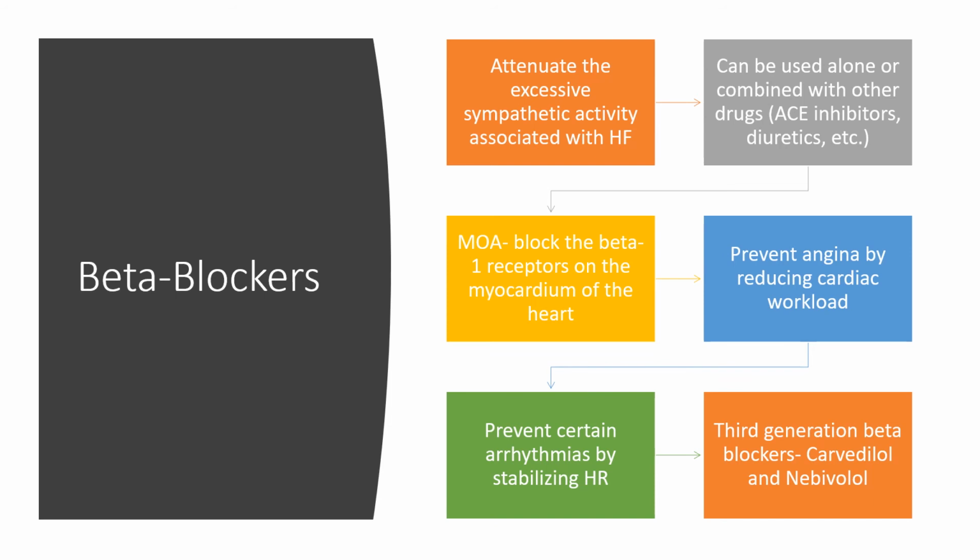They prevent angina by reducing the cardiac workload, and they also have the capability to prevent certain arrhythmias by stabilizing heart rate. I do want you to know the two drugs listed in the bottom right-hand corner box, known as the third generation beta blockers, carvedilol and nebivolol. Both of these drugs block the beta-1 receptors on the heart, but they also block the alpha-1 receptors on the vasculature. So they have the capability to cause peripheral vasodilation as well.